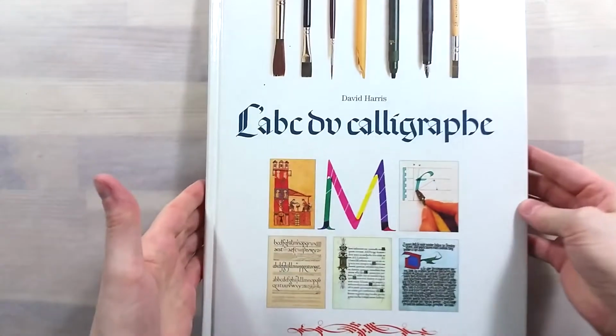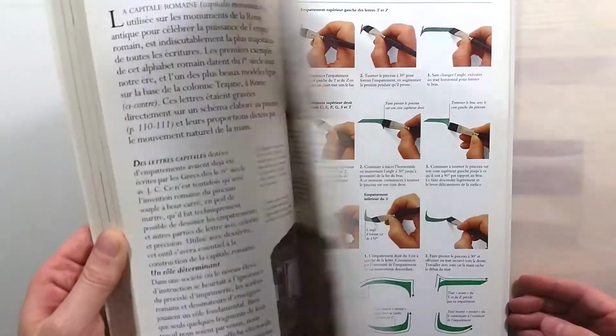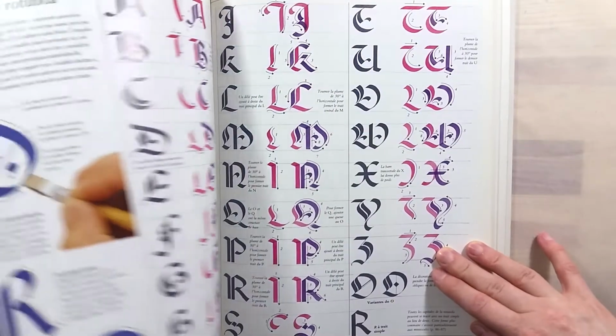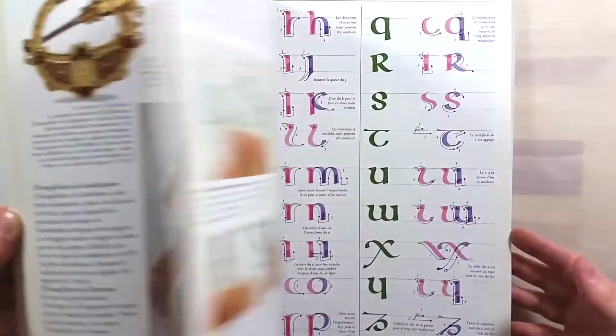The third book is a bit different, as it's a book about calligraphy. It's also in French, with the title L'ABC du calligraphe by David Harris. Again, it is a translated version, the original title being The Art of Calligraphy. I chose this one out of the few calligraphy books I saw because it was the only one with such detailed steps on how to write the letters.